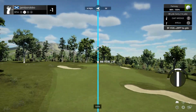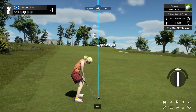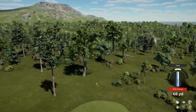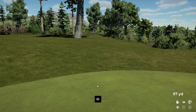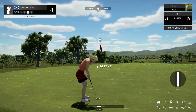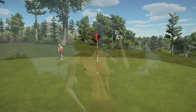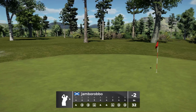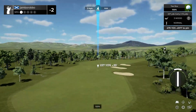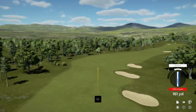You might need to take an extra club on this one. That green is pretty elevated. Hopefully this one will stick. Good job. You could go to two under with this putt right here. Looking really good. Yes, that putt was amazing. All right, time to attack this back nine, teeing up on hole number 10. Should be smooth sailing off the tee.